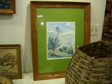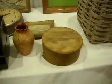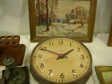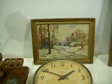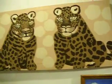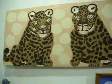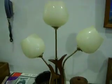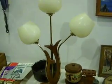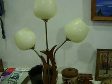There's a signed oil painting. There's a hat box and a piece of pottery. There's a Zenith radio. There's a vintage school clock. Oil on board, another oil on board. There's a leopard silk screen. Check out this 60s, or even, I think it's 50s maybe, lamp. It's really nice, different.